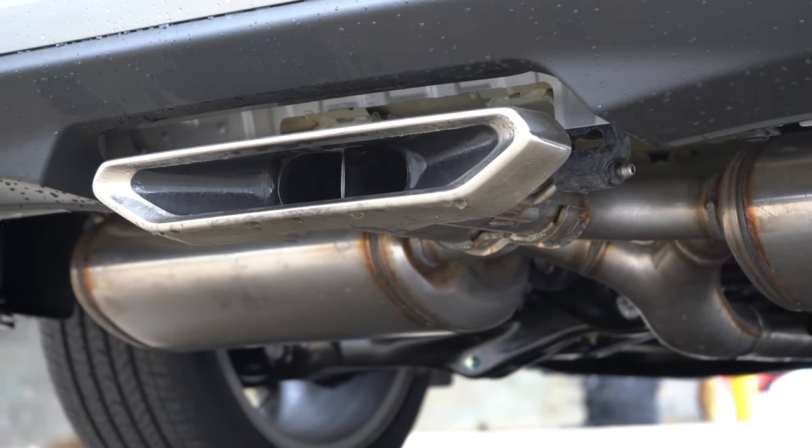Once opened up, cargo capacity is going to come in at 14.7 cubic feet. If that was not enough space for you, of course, you will find a 60-40 split, meaning the rear seats do fold down for quite a bit of extra space there if you needed it. And of course, you got your standard cargo area light back there as well.